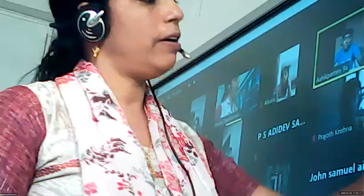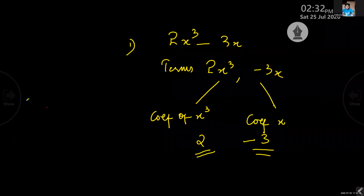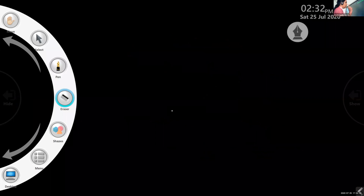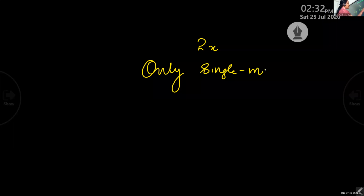So for polynomials, there is no need of all types of explanation. What do you mean by a monomial? It has only one term. Can you tell one example? 2x, or 3y, only one term. Only a single term is known as a monomial.